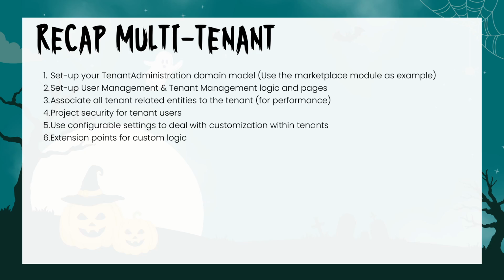For the project, security for tenant users is important. You have to make sure tenant administrators cannot manage any other user role. That's why you build the specific custom logic for that. And if you want to deal with different settings, different customers require different settings, use configurable settings first to deal with this. But make sure that it is actually a setting that multiple customers can use. If you only build one thing for one customer, then don't put it as configurations in your app. Try to add it as extension points, which you can, for example, delete when the customer doesn't need that specific customization anymore.